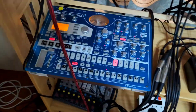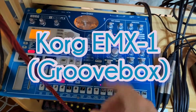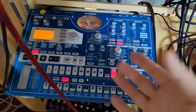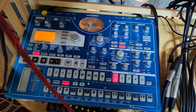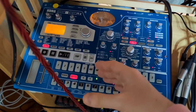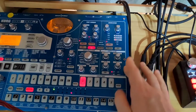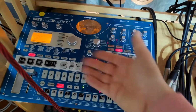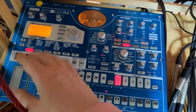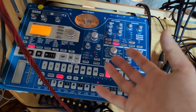Let's move over to this guy right here. This is the Korg EMX1. It is another Groovebox, and again, I lusted after this thing because of the combination of the layout, the design, the coloring of it, the metallic blue, the tubes on top, which are pretty much useless. Everything spoke to me. I really wanted one of these things. It looks like the kind of device that says play with me.